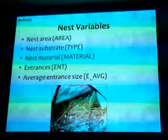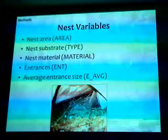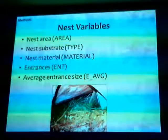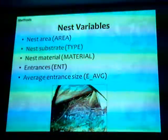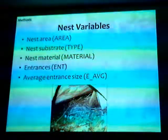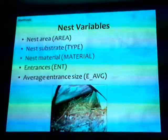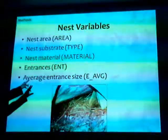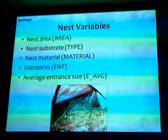And some nest variables relating to nest area, to nest substrate, which that type variable just meant was it artificial or natural. Nest material, which broke it down even more into was it a solution hole, was it a tree, was it a trash pile. Number of entrances here, and average entrance size.